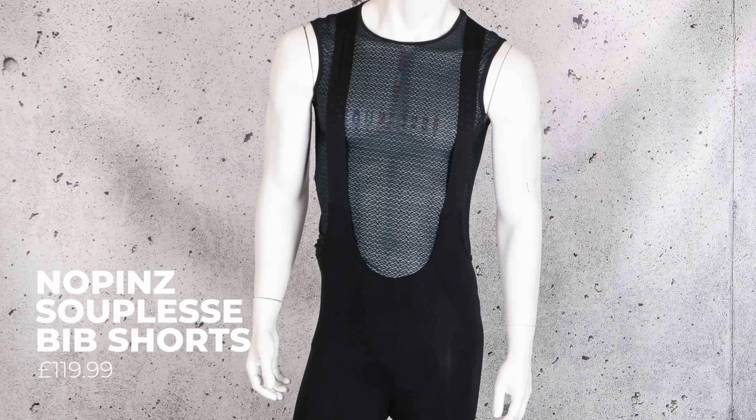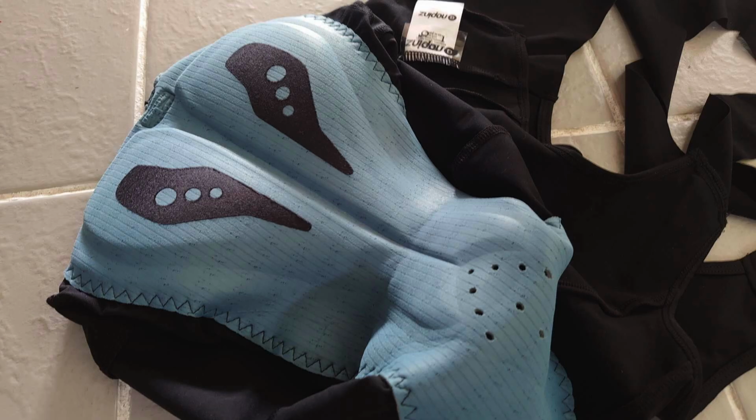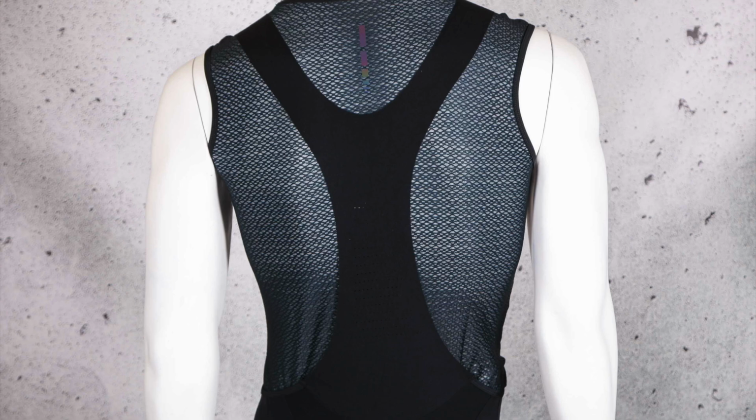Next up, the NOPINZ Souplesse bib shorts, which are absolutely ideal for fast riding, whether you're out for a blast or going long. The high density pad is very supportive, providing a comfortable barrier between you and the saddle. That's regardless of terrain. They are very well made too, and at a price that looks good compared to others out there. The fit's really good too, with the multi-panel design creating a shape that works well on the bike without causing any bunching in material when you're hunched over the bars.